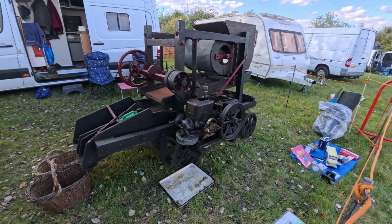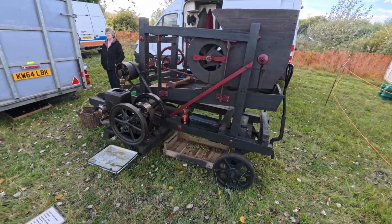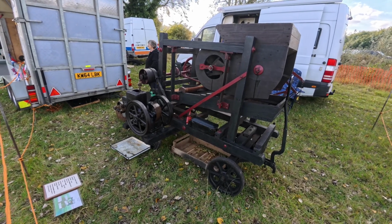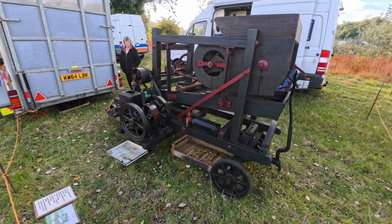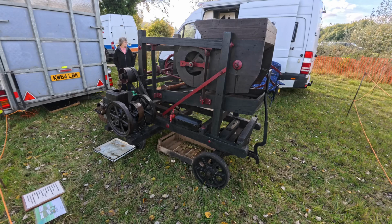I think that's part of the Stover company. Oh, it's a Stover engine, sorry, from Freeport, Illinois, USA. Lovely open crank little engine driving the Gooseberry Blower, and this would basically grade gooseberries, blow out any leaves and stalks, and grade the gooseberries for size, I would imagine, as well.